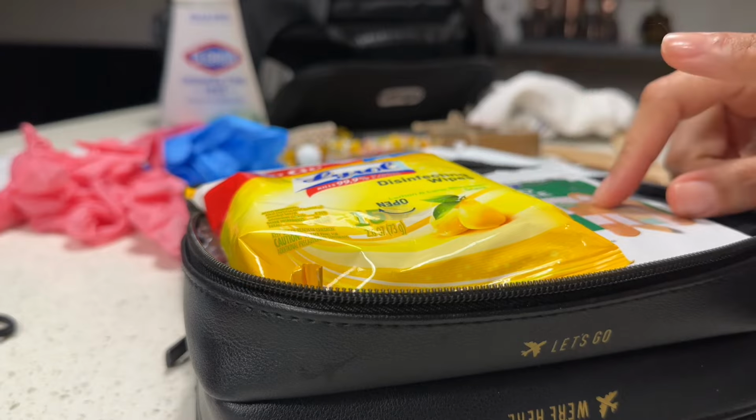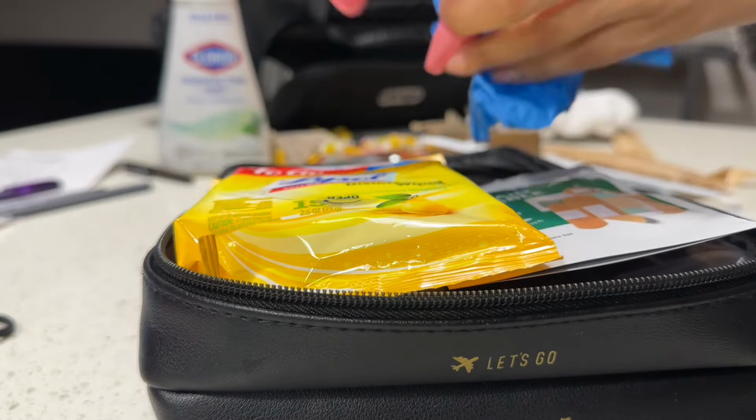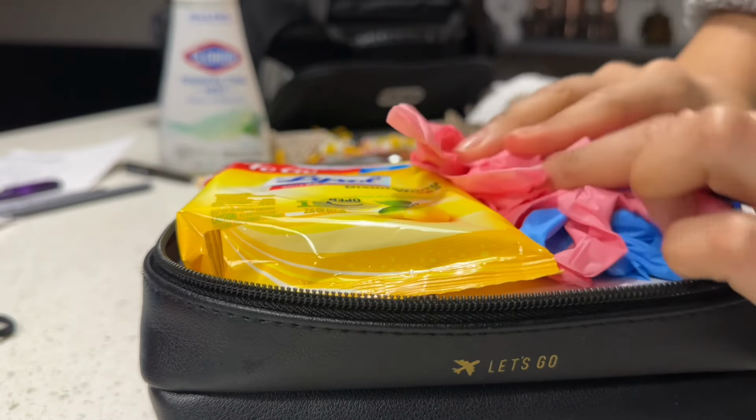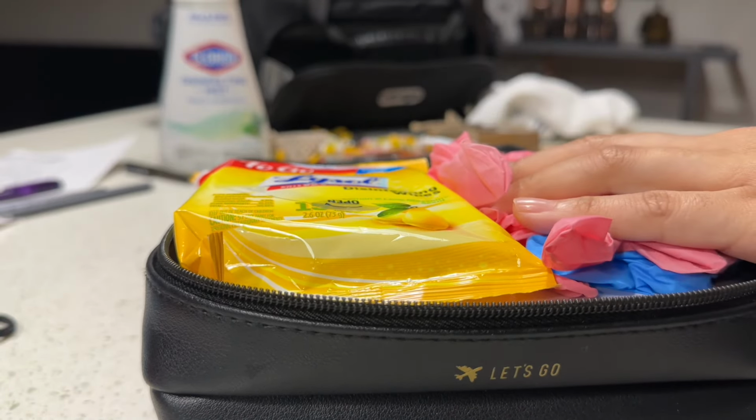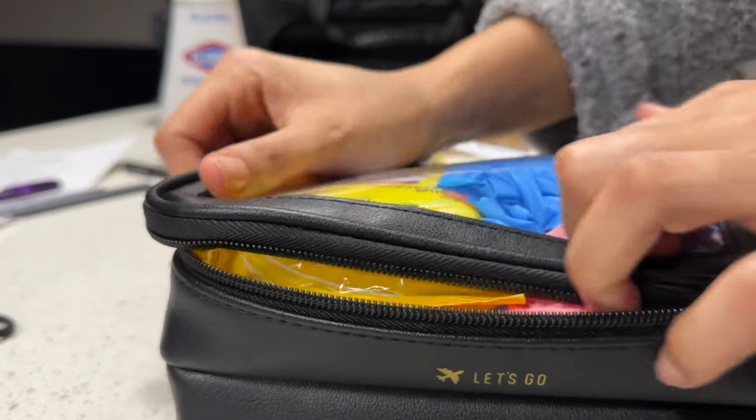Also put a few packs of ibuprofen in here. Gloves go in this area as well, just in case there are no gloves on the plane. I have some with me, and I also like to use this when I'm wiping down the hotels. Let's zip it up.